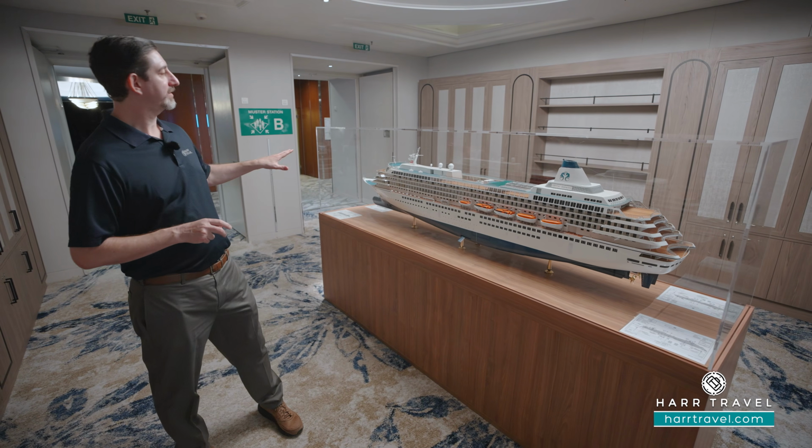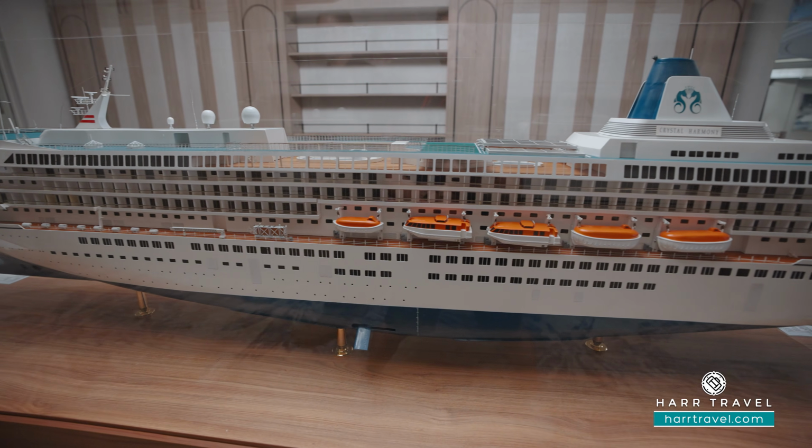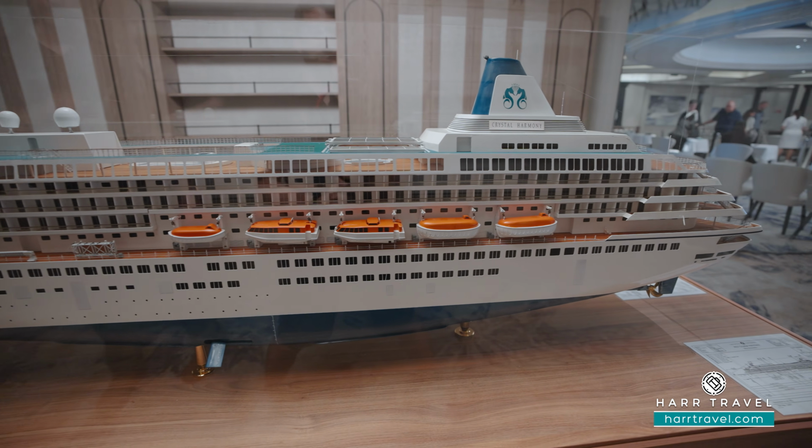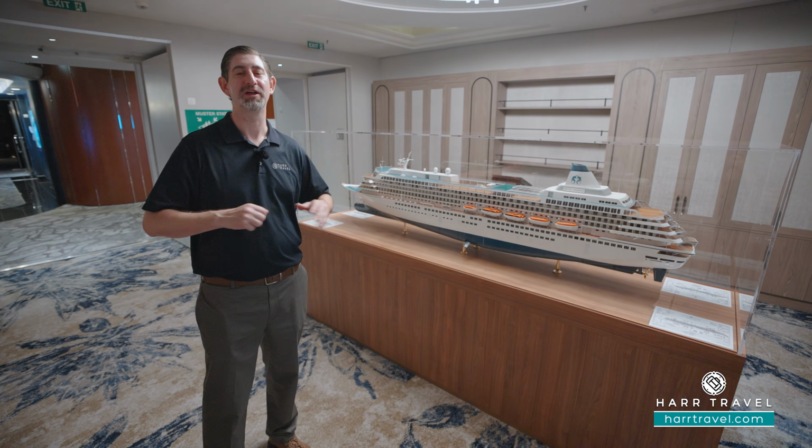Now just behind me is a model of the Crystal Harmony. This was the original Crystal ship that kicked it all off. It was my grandpa's all-time favorite ship in the entire world. He's the one who started Harr Travel, and once again, all the memories come flooding back.